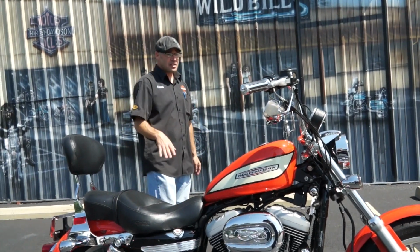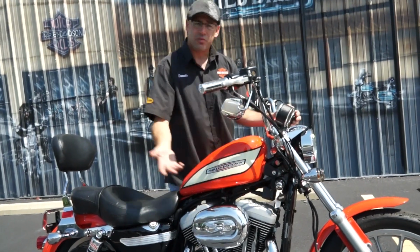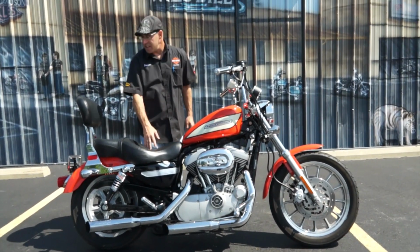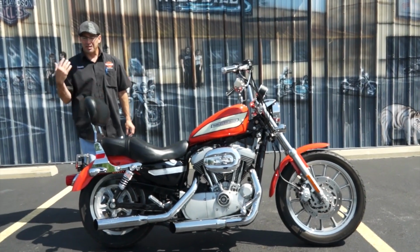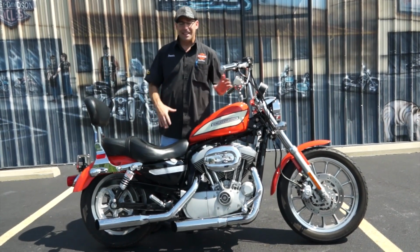Now, like I said, this is a 2005. All right, this bike here, you're looking right about 29,000 miles on it, so you still got plenty of life left on this machine. Added comfort, you've got the sundowner seat, you've got a nice big detachable backrest on there, so that way if you're taking a passenger on these bikes, typically on Sportsters, especially when one's been lowered, like I said, he's bobbed this one out.